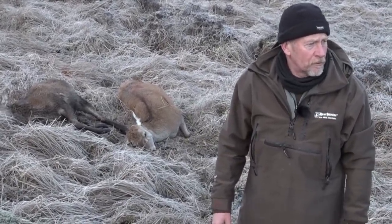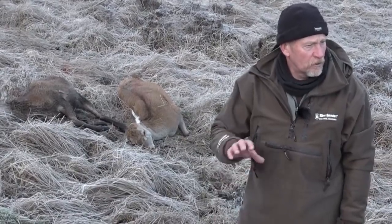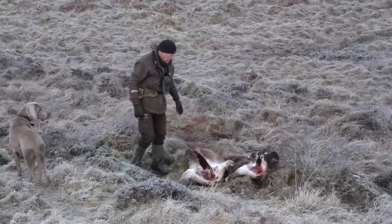We'll take the weaker ones out, some of the young calves, some of the older hinds, and try and just get a nice balance.